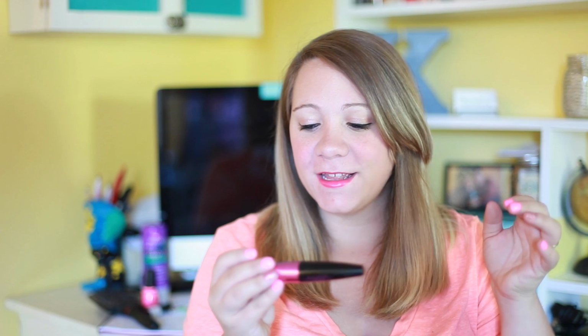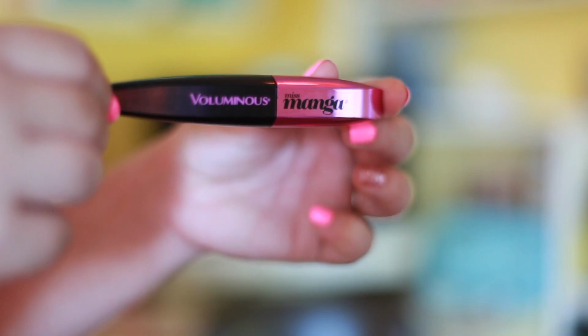Speaking of the eye department, I actually just got this mascara a couple weeks ago, and I love it, surprisingly, because it takes a lot to wow me with mascara, if I'm being honest. This is part of the L'Oreal line, their Voluminous line, which I'm not surprised I love because I do love their Voluminous, hopefully I'm saying that right, line. And this is the Miss Mega mascara, and I saw a commercial, and if you're like me, when you see a commercial for a beauty product and you're somewhat interested in it, you're like, I gotta get that right now. That's what happened to me.